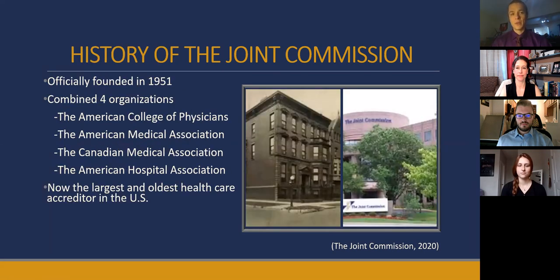So now we're going to talk a bit about the brief history of the Joint Commission that I have here. Although the organization wasn't founded until 1951, there were various regulating bodies that oversaw healthcare functions. In the early 1900s, the standards enforced by these institutions could typically be fit on just several pages, which you can imagine is not the most detailed set of guidelines to follow. So when the Joint Commission was formed, it combined the American College of Physicians, the American Medical Association, the Canadian Medical Association, as well as the American Hospital Association, to create a more universal standard of practice with far less variability in standards. The Joint Commission is now the largest and oldest accreditor in the U.S.